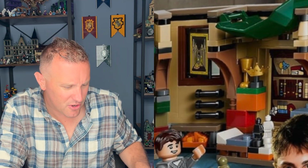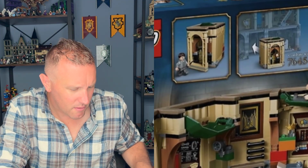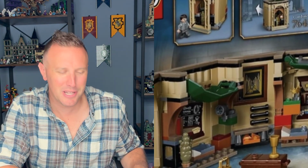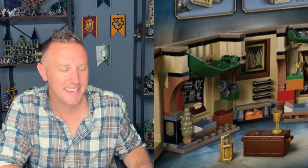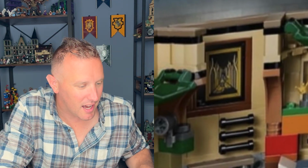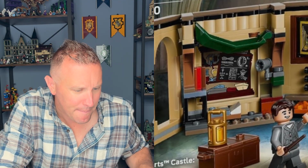A lot of cool features here as well. I'm trying to look here now at the back. I really like the use of some of those pieces. I like the shrinking door. That's a really interesting effect, and I'm excited to see how that works as a build technique, or if it's just a sticker, or if there's a way to make it get bigger and smaller. Let's see. I don't know. I'm happy with this overall.